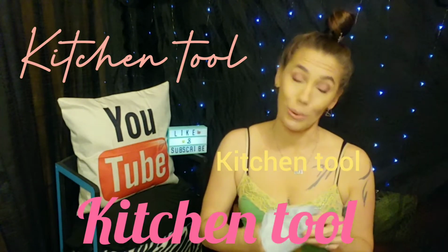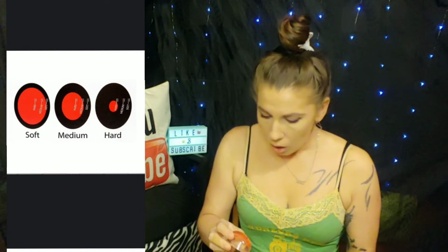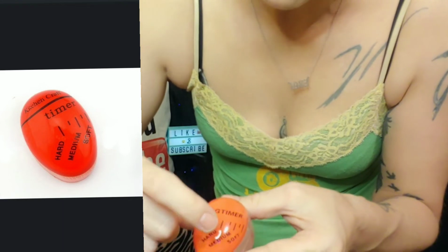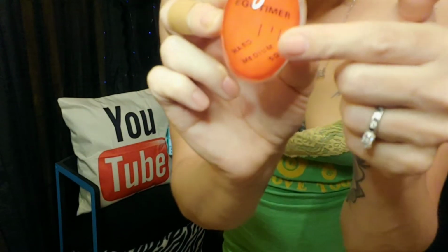All right, and then we have our last and final item, and this one says that it is a kitchen tool. Kitchen tool. What's that? Oh, awesome. Okay, so this is an egg timer. It has hard, medium, and soft on here so that when you are boiling eggs, it will go to those certain places, and it will tell you if your egg is hard, medium, or soft.